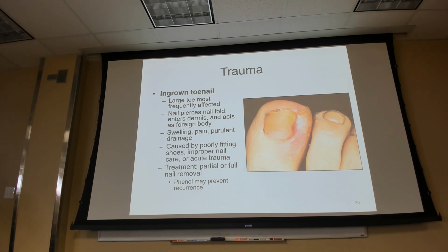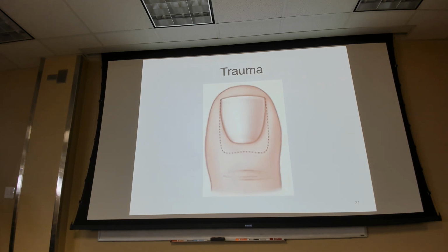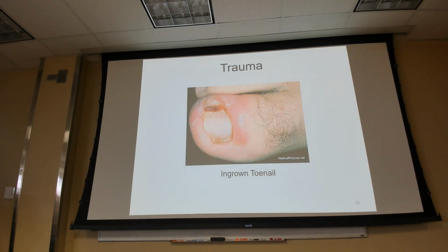Swelling, pain, purulent discharge, improper nail care, like I talked about, or some trauma. Okay, partial or full nail removal. Y'all will see this a lot. It's because you will be doing all of the lidocaine up and over, cutting it all the way up with a scissor or a scalpel, and then yanking that entire thing out of there, and then treatments on those. So you can see that there is the medial aspect. That happens more frequently on the medial aspect.